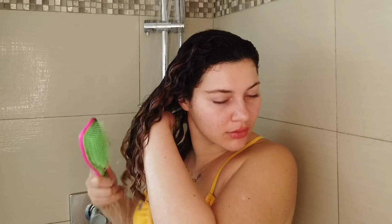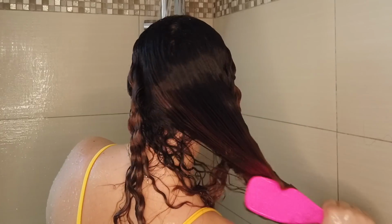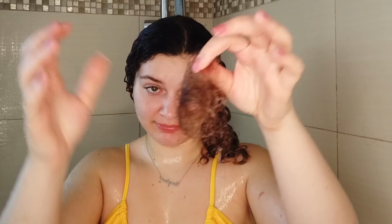Whenever I notice any final tough knots, I actually run my hair under the water and detangle. Let's take a look at the damage. This thing is heavy. Yeah, boy. Okay, my hair feels great. It actually feels very smooth, very silky.